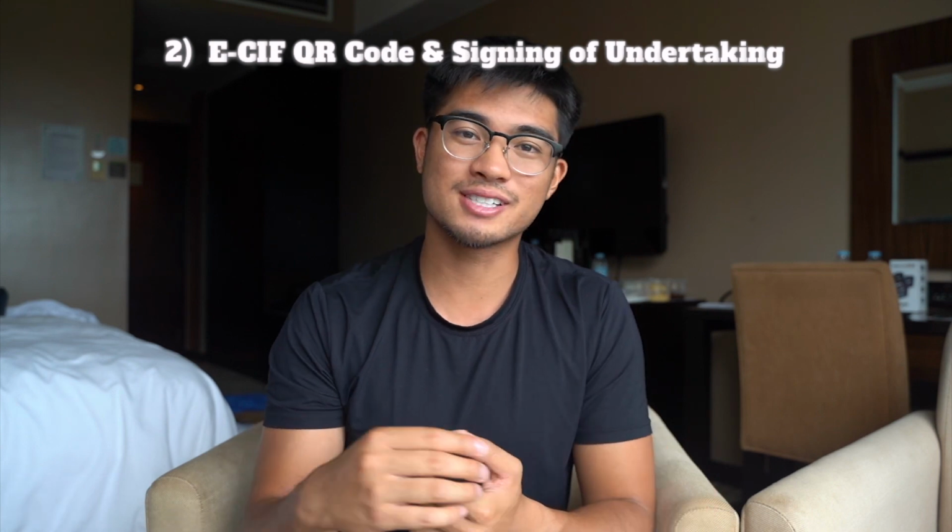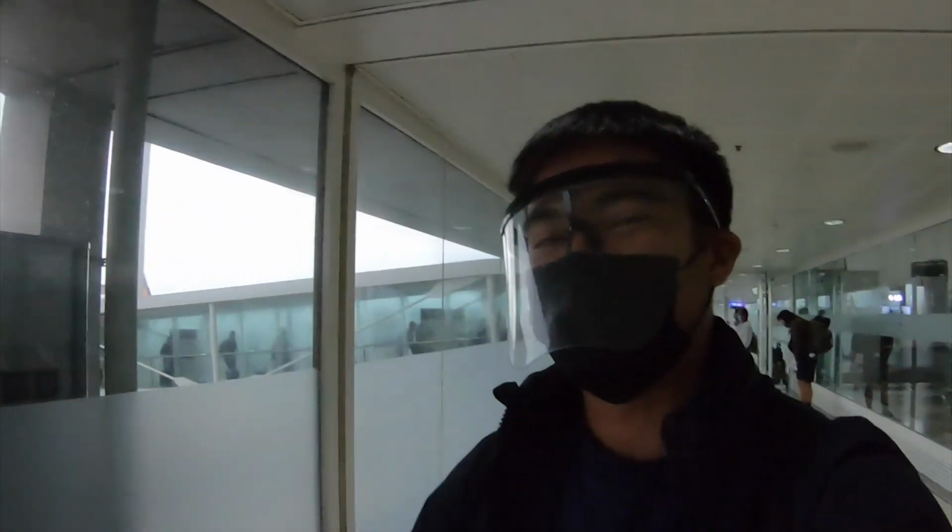So after leaving the plane, the first thing you do is you present the QR code from the PAL eSIF. Then you have to sign an undertaking which basically states that I understand I have to go through this quarantine process and I have to take the swab test on the 7th day. Just landed back in Manila with Kayla.